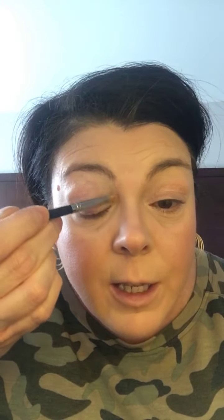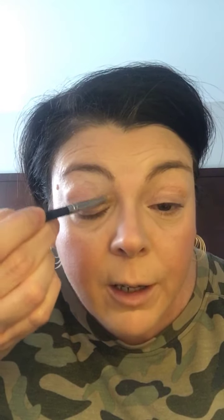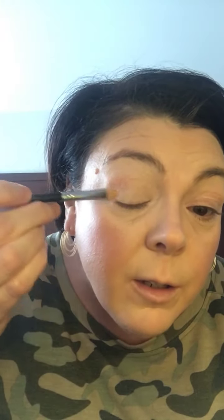So I like to go in and cover up that bluing and cover up that darkness that you get on the lid, and just kind of create a nice, even canvas.